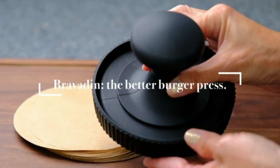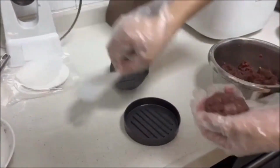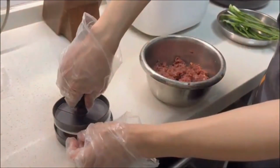With our Burger Maker press, making delicious stuffed burger patties is as easy as 1, 2, 3. Just press it, stuff it, seal it. You'll be asking yourself why you didn't pick up a Burger Maker sooner.